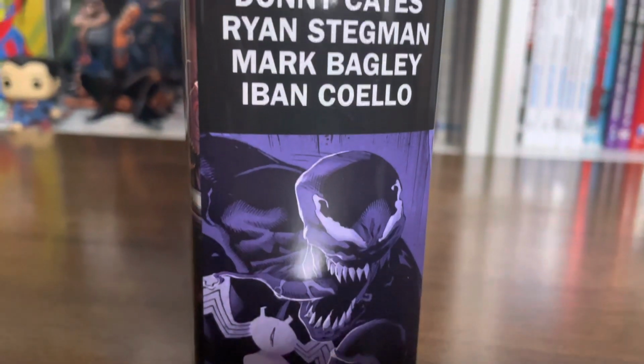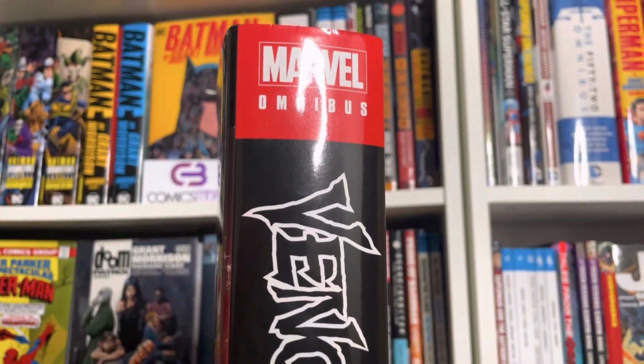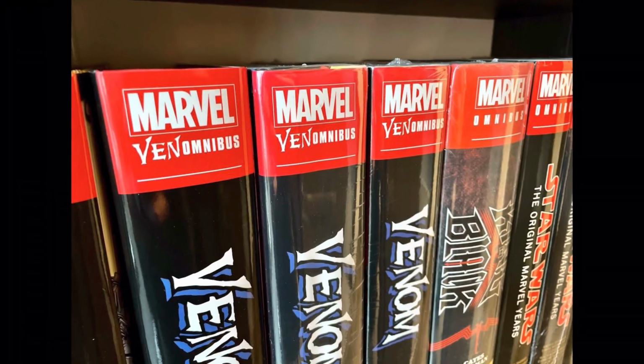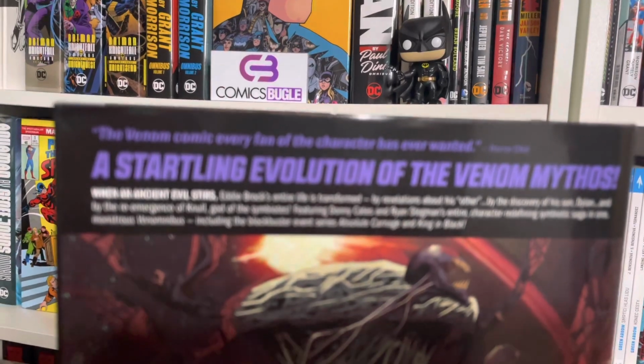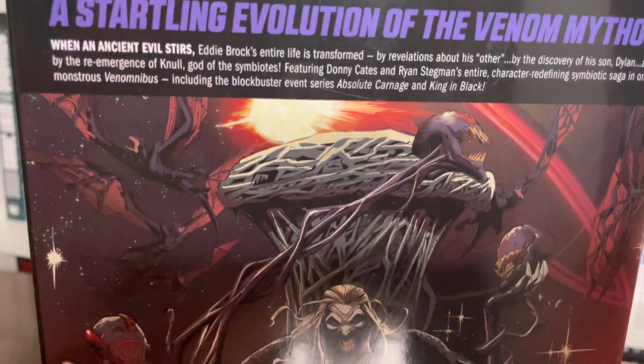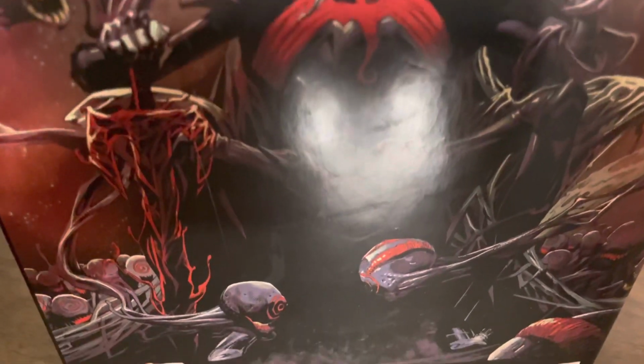Spine and back cover are the same for both editions. On the spine, we have the name of the title, names of creators, a little art at the bottom, and the Marvel Omnibus logo up here. I am a little surprised it is Marvel Omnibus and not Marvel Venomnibus, like it used to be in other Venomnibuses. It's not a big deal, but I feel like I need to mention it. On the back cover, we have, classically, a little summary of the story, review citations, cool art of Knull sitting on his symbiote throne, and underneath that is a list of issues which the Omnibus includes, and also a parental advisory warning. Like yeah, I guess this run is a little more violent than other Marvel series.